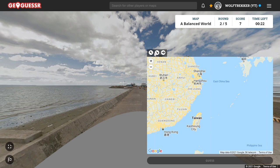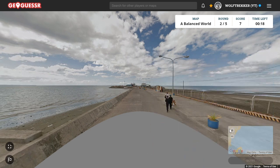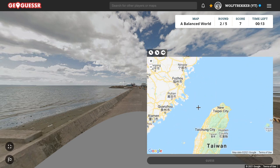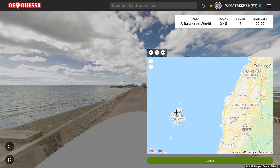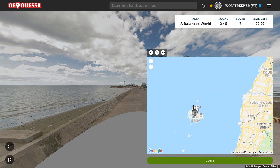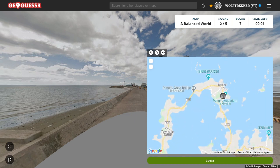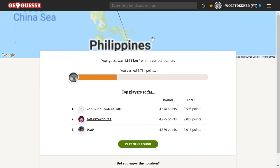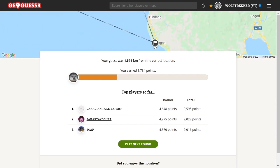I feel like these streetlights look Taiwanese as well, but I can't rule out Korea or Hong Kong here. Maybe I'm going to go Penghu or something. We are on the coast. It could be Kinmen. It could be mainland as well. Yeah, somewhere here I'm going to go. Not too sure. I was thinking the Philippines. Oh yeah, Philippines also. I've seen yellow and black stripes.